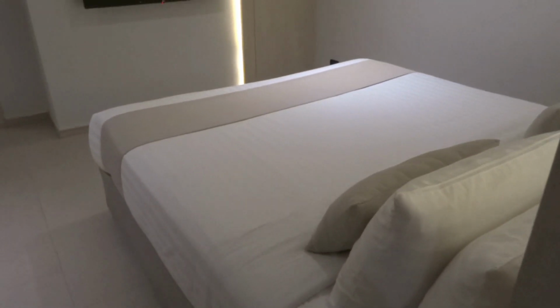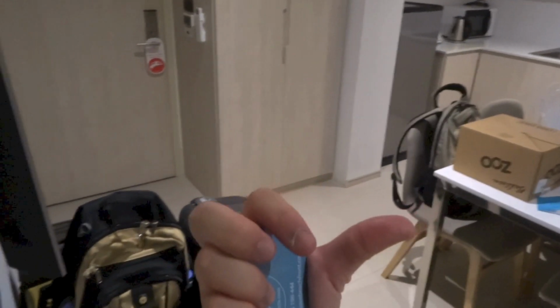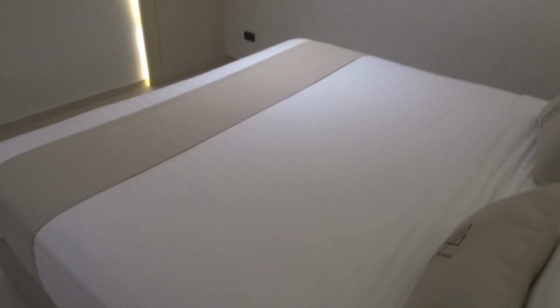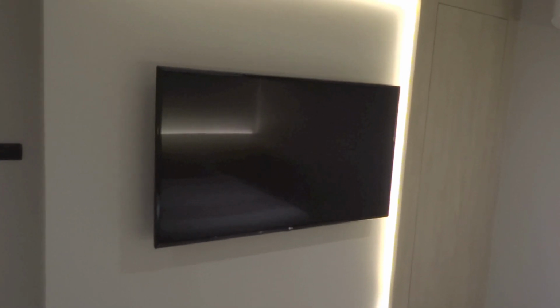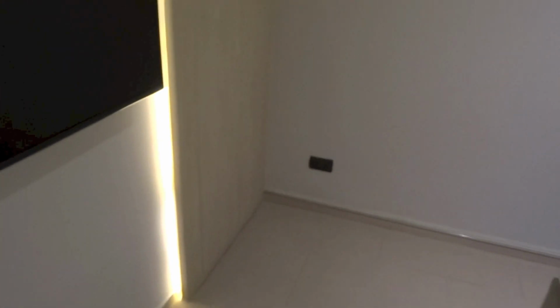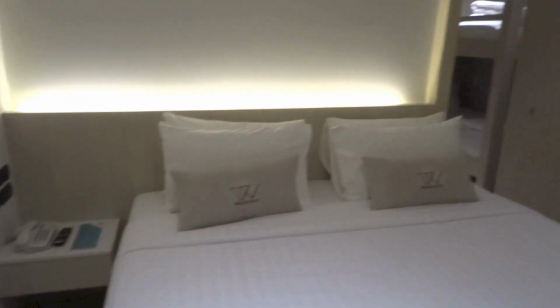But this is the bedroom, or rather second bedroom if you count this one as the first. But yes, the bedroom with the double bed, air conditioning unit, another flat screen TV, a larger LG unit this time, some power plugs down there, bedside table, that leads to the balcony, which I'll show you tomorrow.